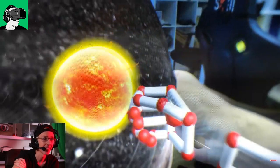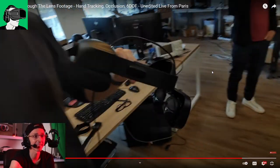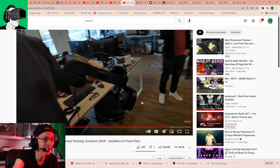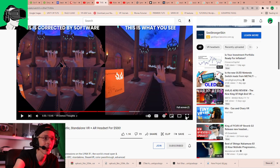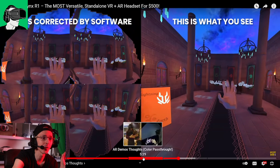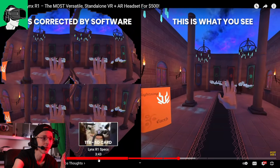Through the lens of the Lynx R1. And there you go. He takes the camera out just to show you that his camera was actually filming inside of the Lynx itself. Now, this is the first thing which I think is really, really amazing. Let's go to Cass and Chary's video, and I'm going to show you some things which I've noticed on the video. Okay, first of all, let's check out the technology of the lens itself.